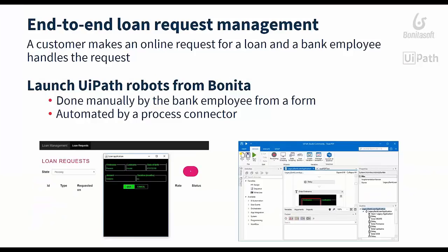This is the use case that we'll be working on. It's called end-to-end loan request management, and it obviously takes place at a bank. We basically chose this use case because it's a good example of the type of case where BPM and RPA solutions are often used.